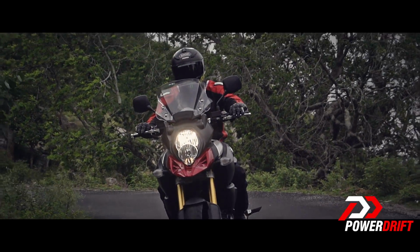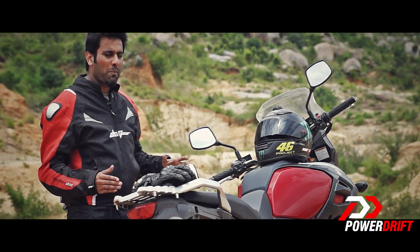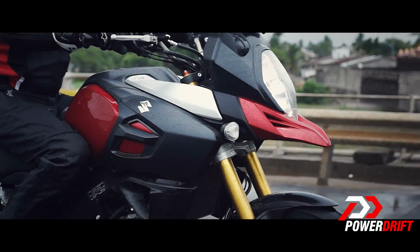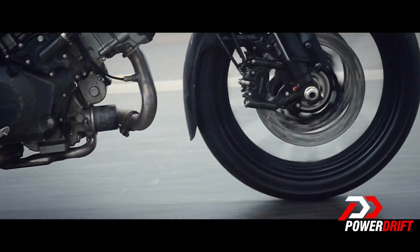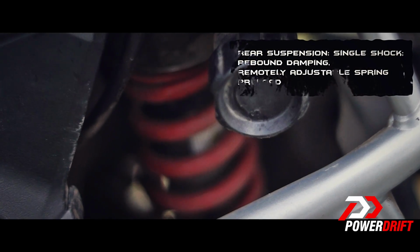The most exceptional thing about this bike for me was the ride quality. The way the V-Strom glides over the bumpiest of road surfaces with such composure, it really blows you away. And this despite the suspension being a little on the stiffer side.